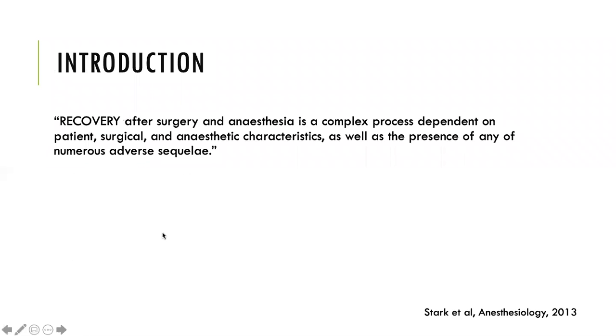So to start up my presentation, I have taken a quote from an article by Stark et al. in Anesthesiology, published in 2013, and it reads as follows. Recovery after surgery and anesthesia is a complex process dependent on patient, surgical, and anesthetic characteristics, as well as the presence of any of numerous adverse sequelae.